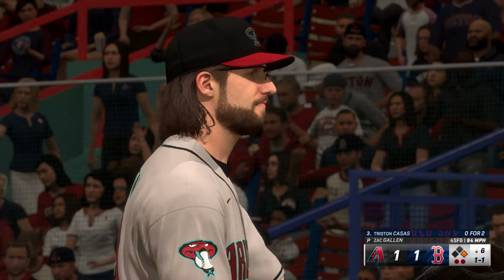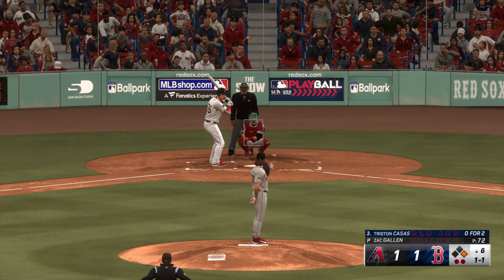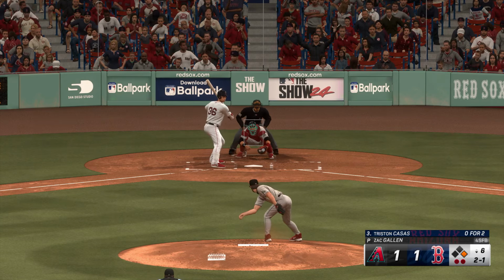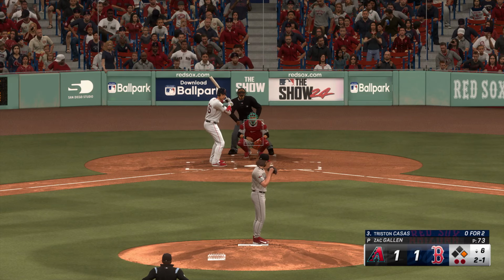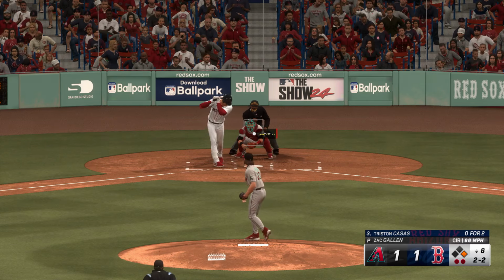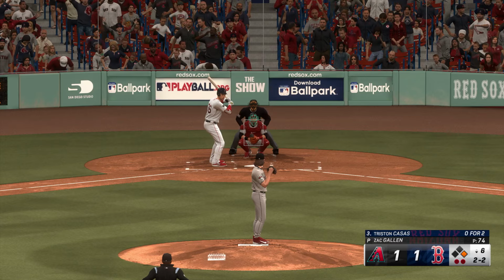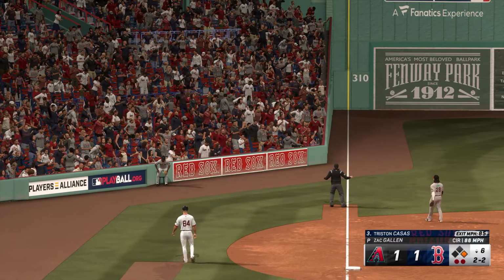Next offering is in for a strike. This game has been so tight, feels like the next team to score will win it. Left-hand batter waits. And another ball. Durant off of first with two away. Swing and a miss. Two and two now. Two outs. Spoils that one and it remains two and two.